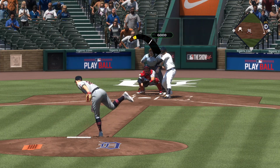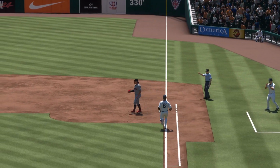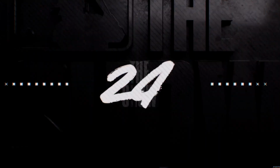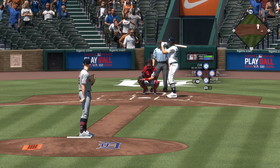Here's Gio Urshela. And he grounds one to the right side. Nice stop. On the money. Nice play. Look at how he dives right there. Is able to pop up to both knees. Not enough time to get to his feet, but he threw a cannon across the diamond to get the runner.